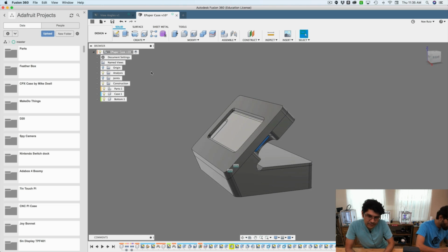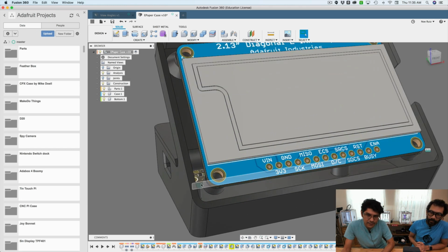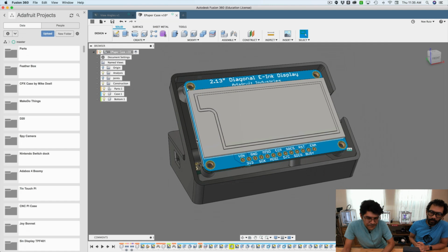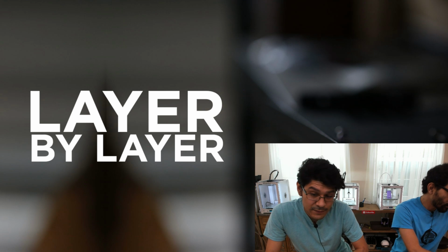Messing around with constraints and joints inside of Fusion 360. So check that out if you haven't already. And give it a watch. There's some floating standoffs that I fixed there. Cool. That's our layer by layer. Check that out. Let me know what you think. And if you have any suggestions for some new ones, please let me know.